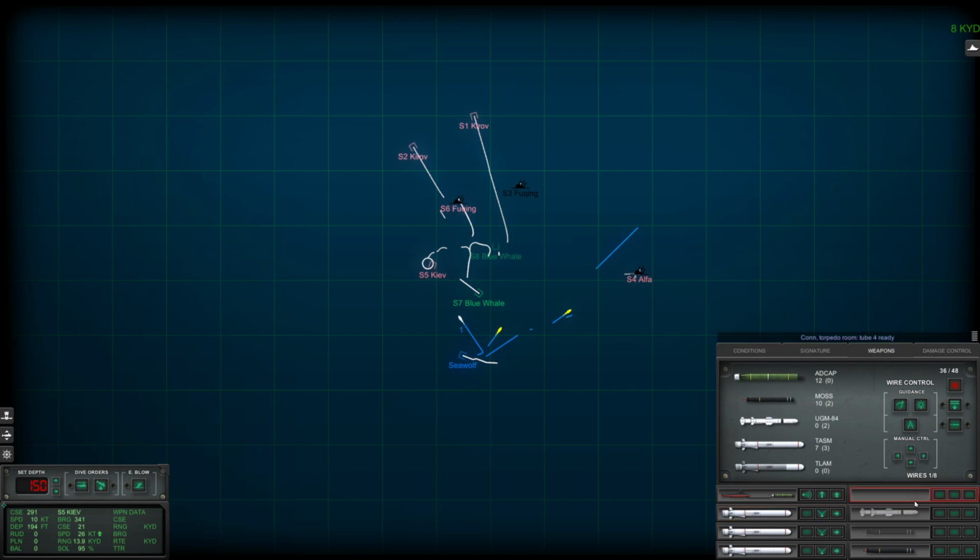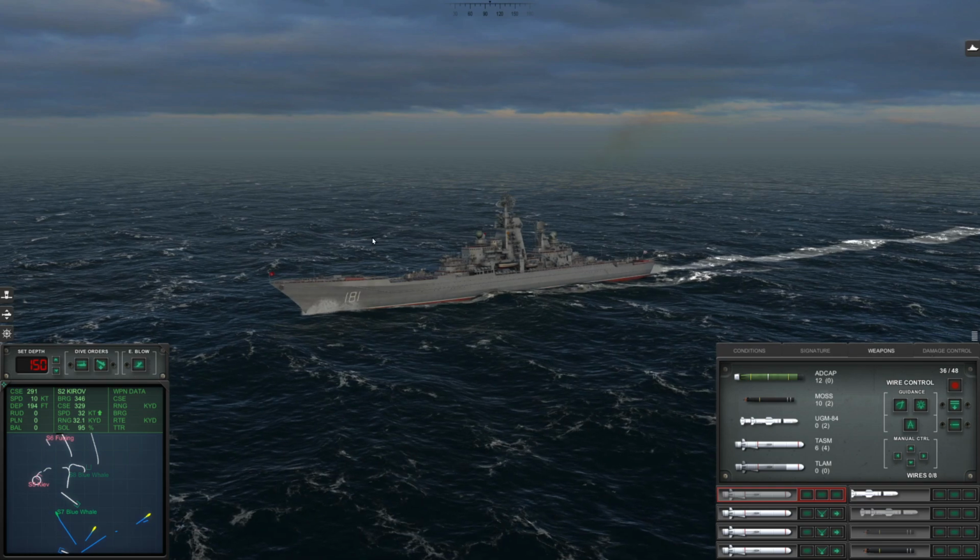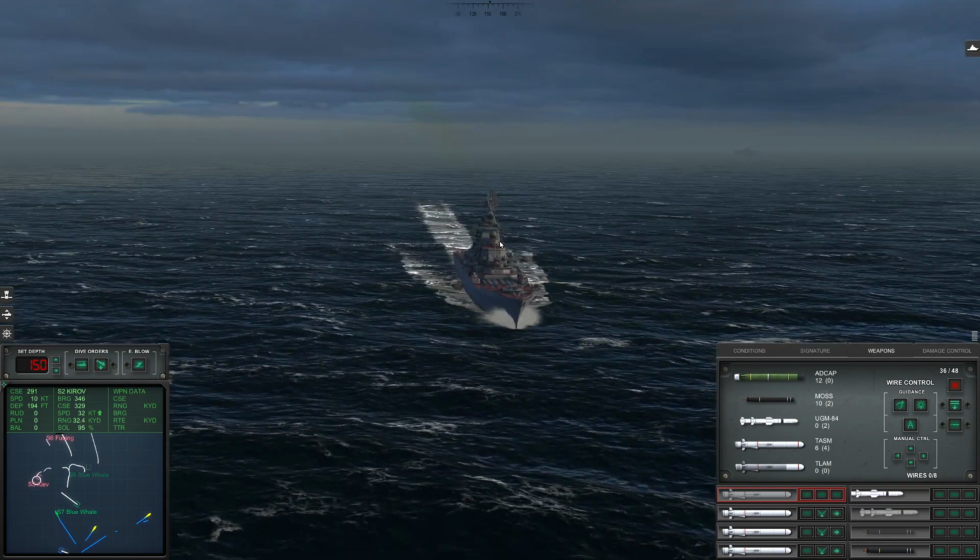All right, I need to get these harpoons loaded first. They're not ready. 2-4 ready. Okay, that harpoon's ready. Wire on torpedo 1 and let it just guide on its own. I'm going to load this with a TASM. What are these Kirovs doing? They seem to be running away from the area. They are not protecting the carrier the way they should be.